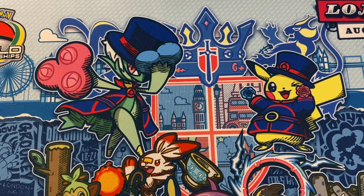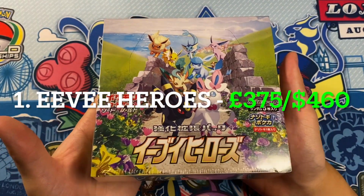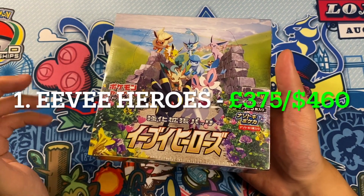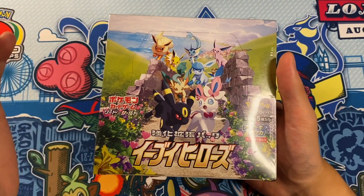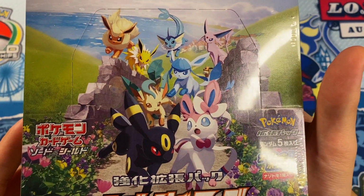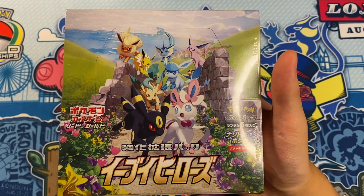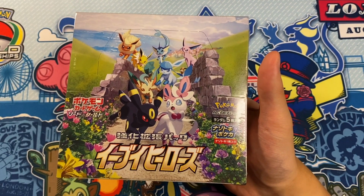And finally, to finish off the list, this will come to no surprise. It's Eevee Heroes. Now, the Sword and Shield hipsters hate this set because it's so in their face all the time. You know, it's the set that everyone talks about and other ones are overlooked, but people talk about it with good reason. Looking at the box art, this is probably one of the strongest box arts in Sword and Shield. Very difficult to argue against that proposition when you've got 8 or 9 extremely popular Pokemon all on one box art.